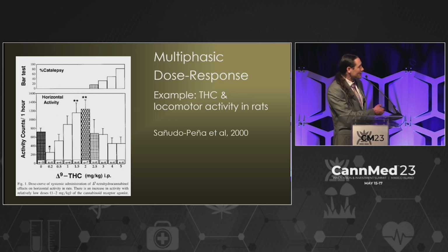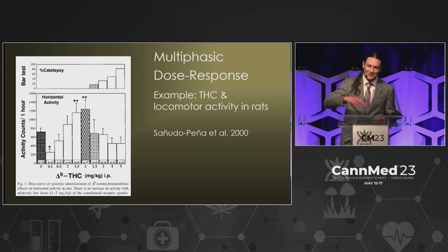But as you can see, if you go at a low dose, 0.2 milligrams per kilogram of THC, locomotor activity decreases. So these rats aren't running around as much. As you increase the dose of THC, the locomotor activity increases above the baseline. And then as you increase it even more, it goes back down again. This is not unusual with cannabinoids, not unusual when interfacing with a homeostatic regulatory system.